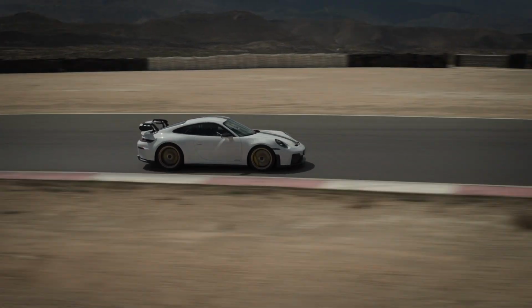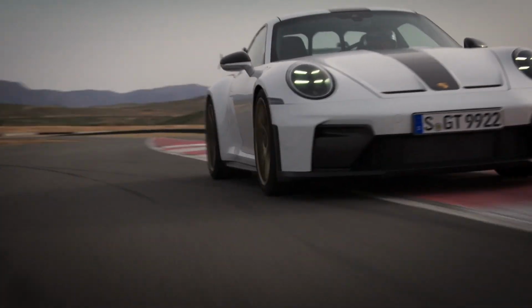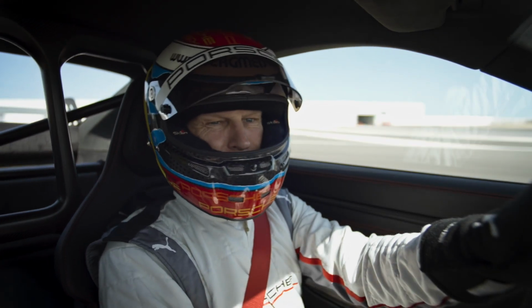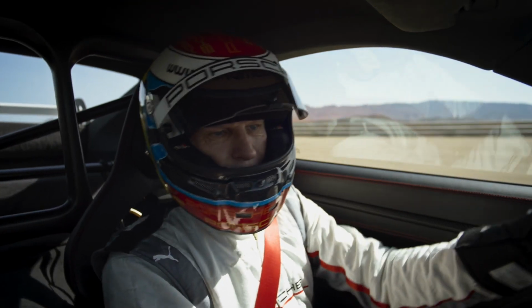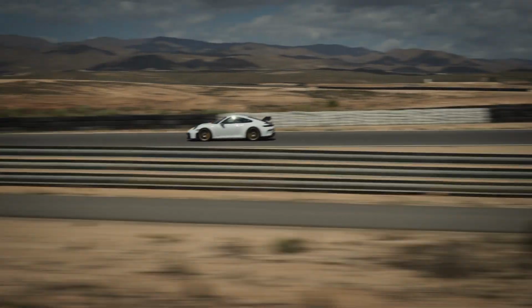especially in terms of the shock platform. Here in the curves too, the car absorbs waves really perfectly. Another huge step forward, especially with the brakes. You can hardly notice any pitching movements. This is big-time stuff here.